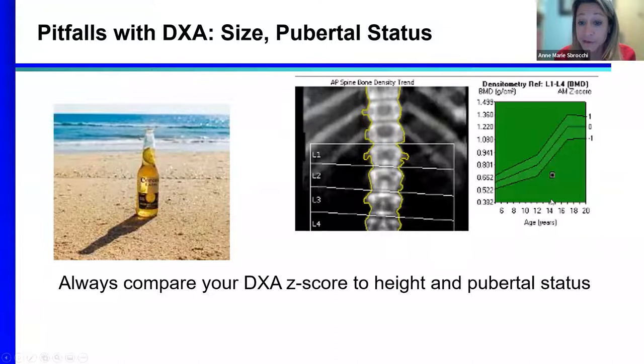So for instance, here, this is a 14-year-old child who looks like their Z score is far below zero. So let's say for example, it's minus two. But if their height is the average of a 10-year-old, well, then you can see that if you correct for the short stature, actually maybe the bone mineral density Z score isn't so bad when you correct for height.